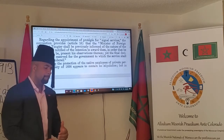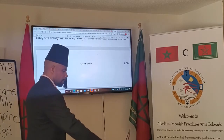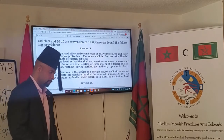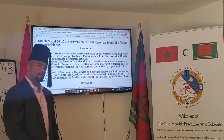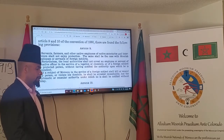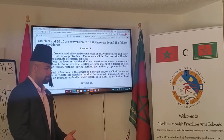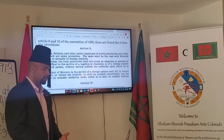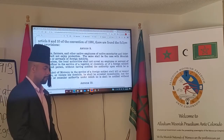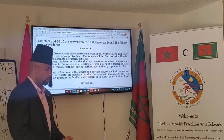Concerning the protection of native employees of private persons, the Treaty of 1836 appears to contain no stipulations. But in Articles 9 and 10 of the Convention of 1880, there are found the following provisions. Article 9. Servants, farmers, and other native employees of native secretaries and interpreters shall not enjoy protection. The same shall be the case with Moorish employees in the service of foreign subjects. Nevertheless, the local authority shall not arrest an employee or servant of the native officer in the service of a legation or consulate, or of a foreign subject or protected person, without having notified the authority upon which he is dependent.